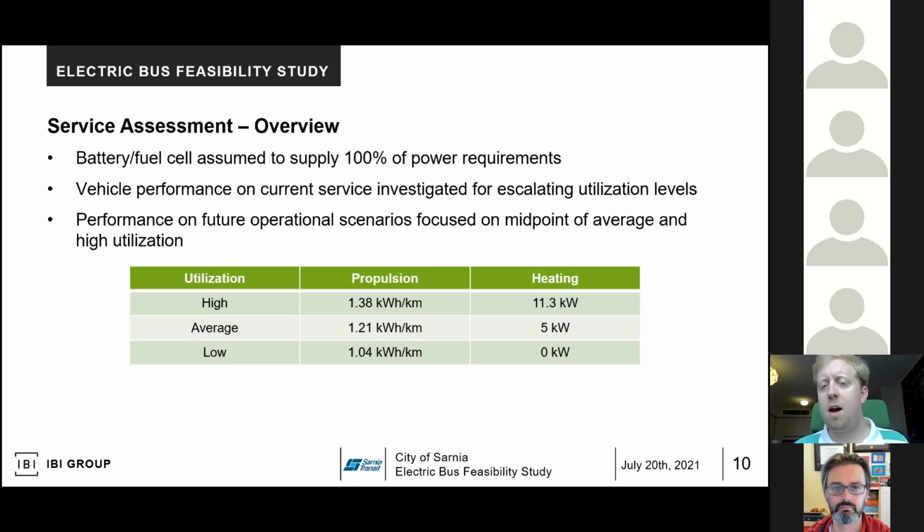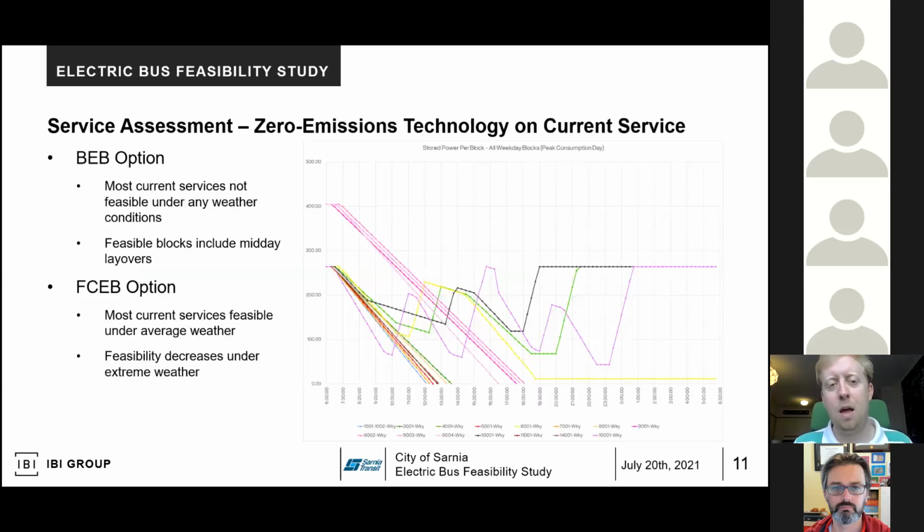And then on the heating side, that's related to just temperature. So at the low end where there's 0 kilowatt hours, that would be like a spring day when you don't really need to use the heaters, versus high utilization, which is like January depths of winter heating. And then we looked at the performance for future operational scenarios. We focused more on a midpoint of the average and high utilization scenarios, because we figure really what we're trying to look at is the most constrained case. And if the service will work in the dead of winter, it will work in the rest of the year.